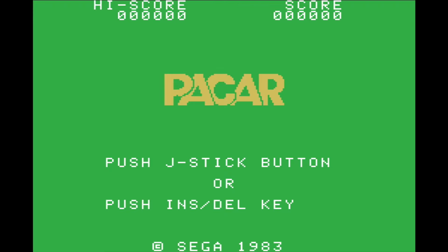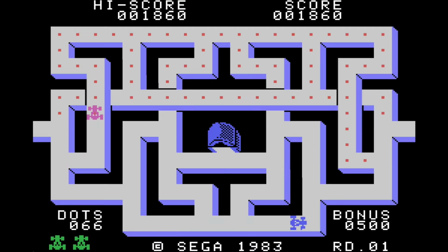Here's Pac-Car by Sega. This is a Pac-Man clone, plain and simple. Get it? Pac-Car, half Pac-Man, half car? Okay, moving on. As you collect the dots, the enemies will sometimes drop big dots, which you can then collect and eat the enemies for a bit.